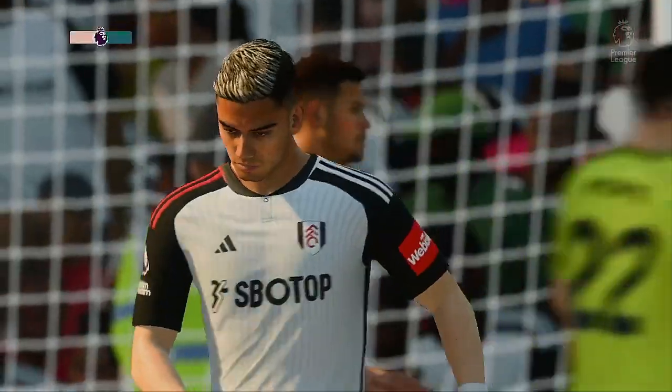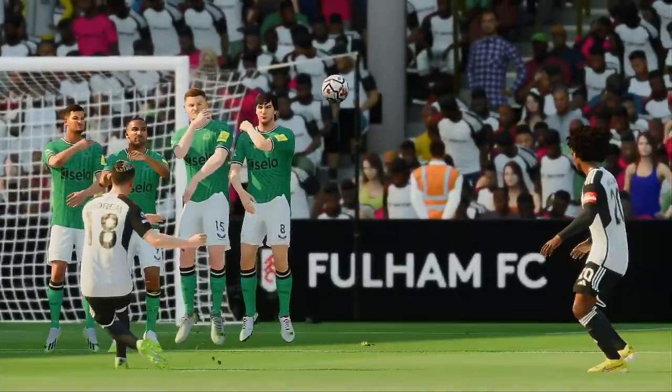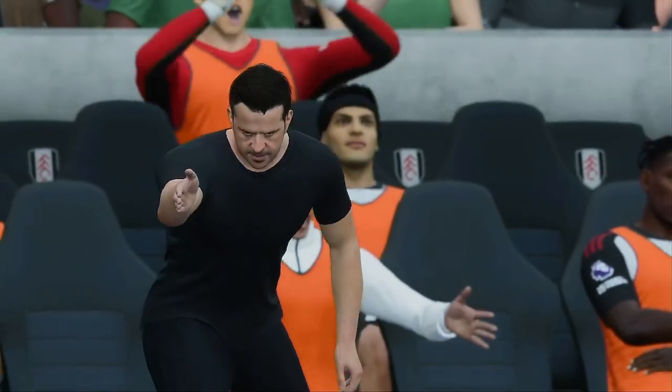And he's caught that brilliantly. Only just missed the target. Well, that's a long way out, and it doesn't miss by much, Guy. Really impressive effort. I think that deserved the goal.